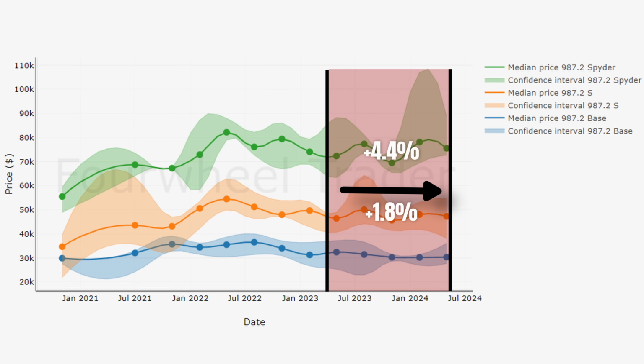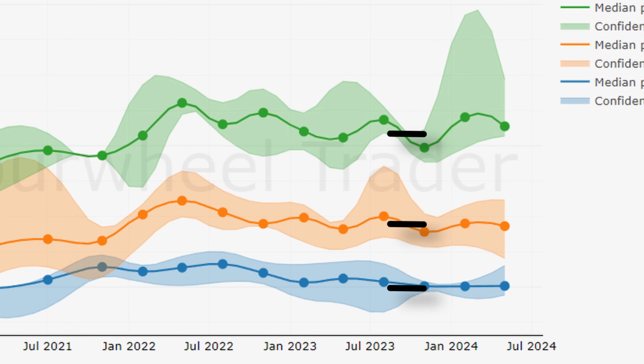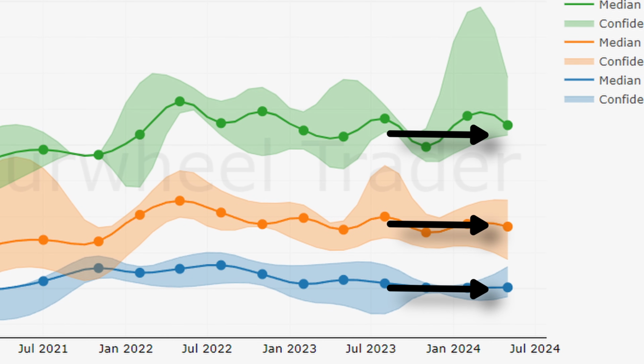S market. Base models lost 6.5%, but yet again, none of these changes are confirmed and can be the result of chance. A visual inspection of the trends reveals then also that prices are at approximately the same level as 1 year ago. Are you still with me after all of those numbers? Don't worry, we'll put them all together after we cover the 981 and the 718. After that, we'll compare them to some other cars.